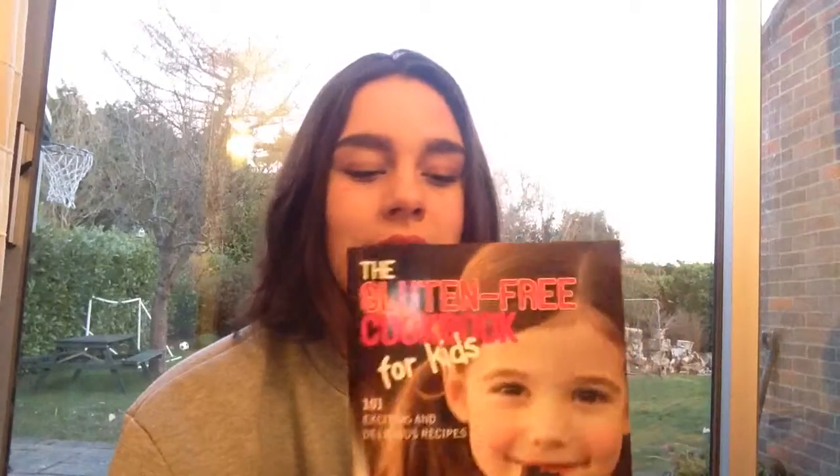I think this is a really great book for younger people because it's just a really nice book, and I think it's a lovely idea. I'm really happy that I have this, and I really recommend it to people. They're really easy recipes, which is really good because they're kids, and kids obviously don't want to make something too hard. I just really like this book. I don't use it now, but when I did, I really enjoyed using it.